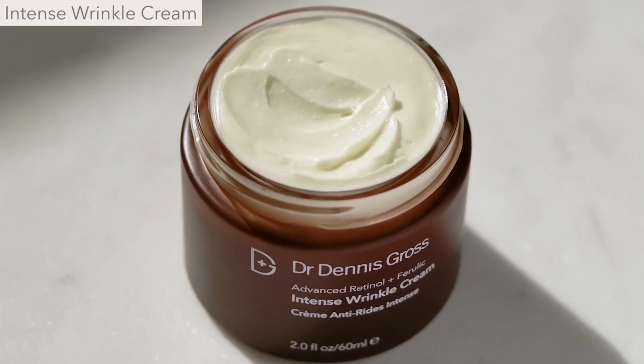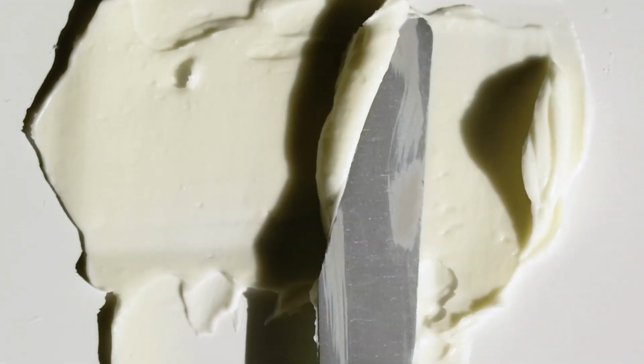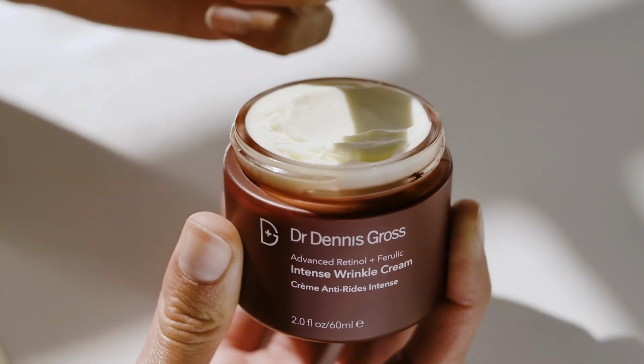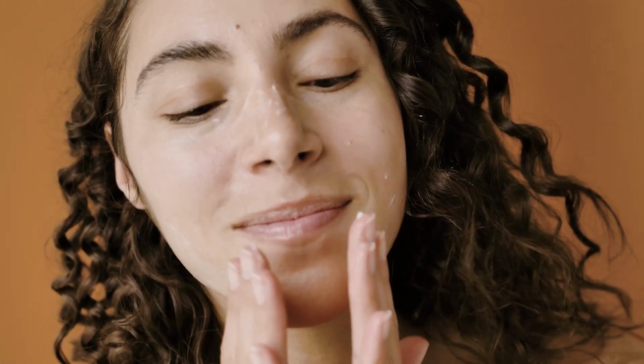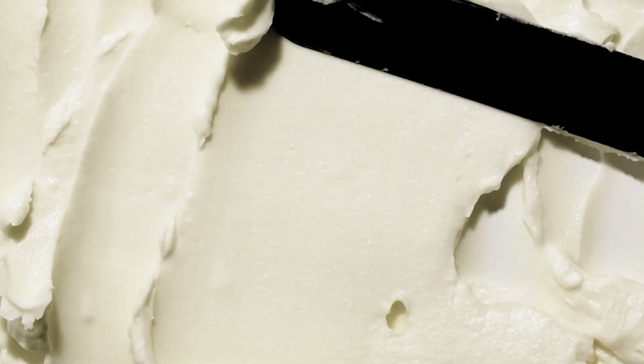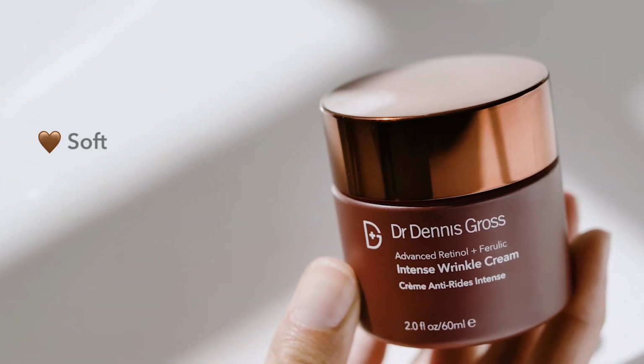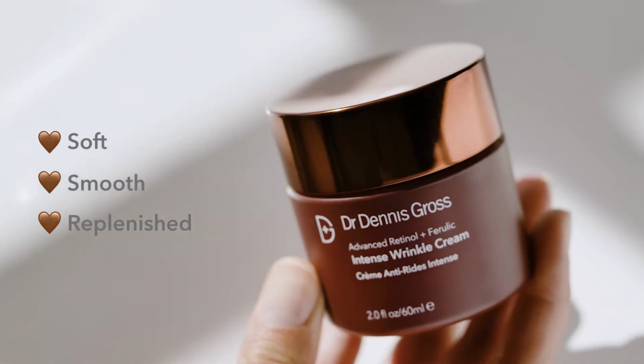Let me tell you about my Intense Wrinkle Cream. This moisturizer delivers fantastic results on aging skin, but it's also great for preventing dry, fine lines in younger skin. It's effective yet gentle for someone using retinol for the first time. This is a soft, buttery cream that melts into your skin, leaving it soft, smooth, and replenished.